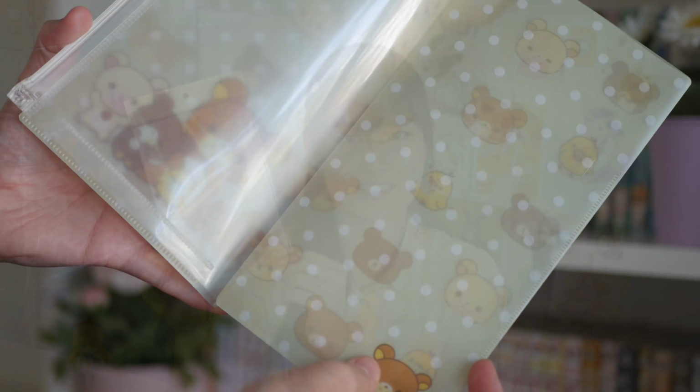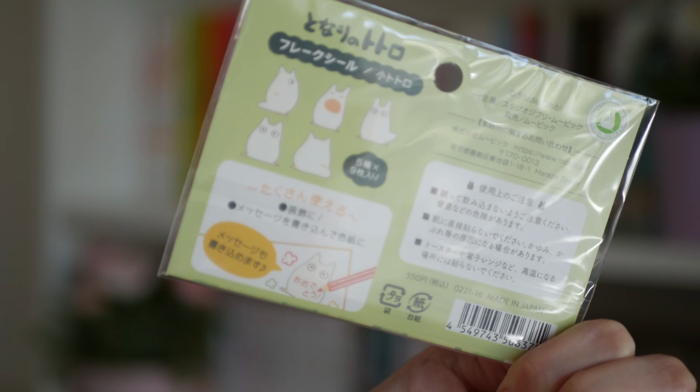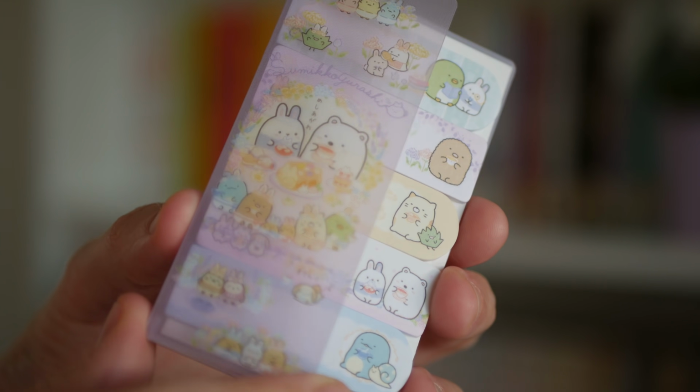Then I've got a Rilakkuma mask case. This will be very handy as opposed to me just shoving my mask in my bag. Then a couple of stationery items. I've got these Totoro memo cards. Then I've got some Sumikko Gurashi tabs. These look like they're Easter tea party themed.